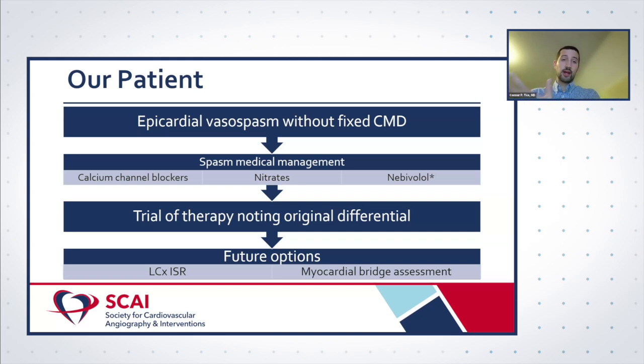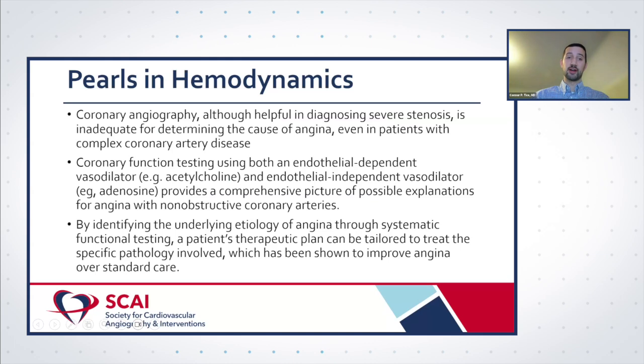And I'll just add one other aspect: we know the association between bridge and spasm. While we think it's probably the innocent bystander, seeing them both together is something that we see commonly, and potentially treating the spasm that we know is associated with that bridge may be the thing that actually gives clinical relief, versus the very complex and significantly invasive management of a bridge.